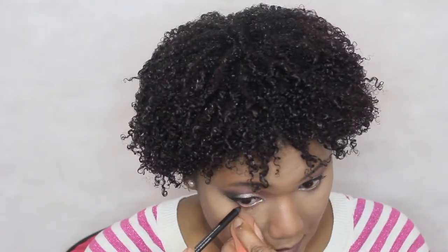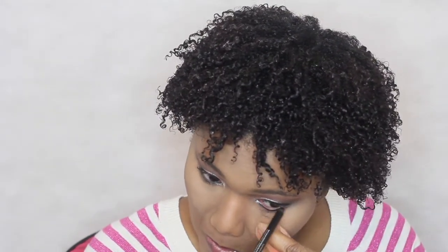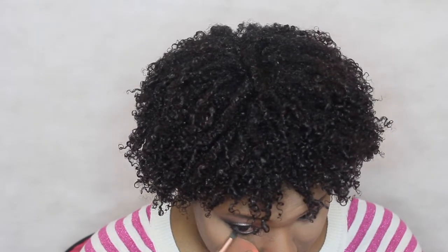I'm just going to take some of that shade called Classy and Sassy and just pack that on over the black. I'm also going to use the black eyeliner in my waterline. Now I'm going to take this shade called Holla for a Dollar, which is almost like a mossy green shade, but it looks like it has some black in it. And I'm going to use that to smudge out that eyeliner.